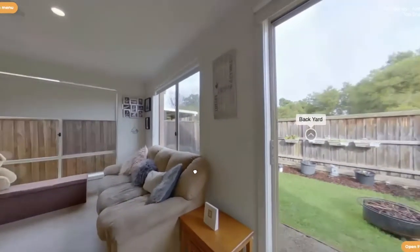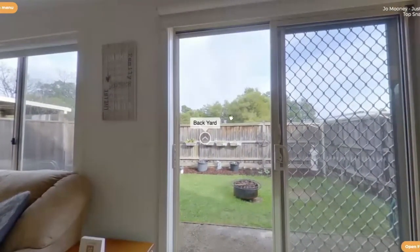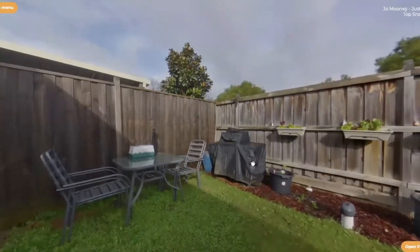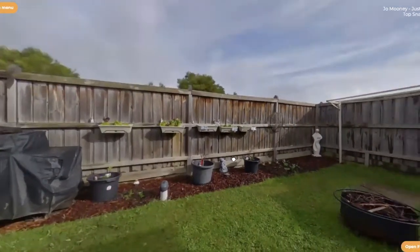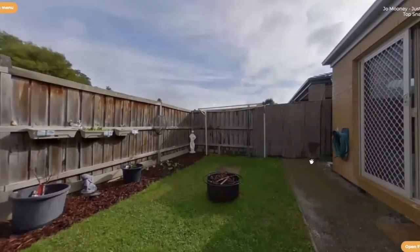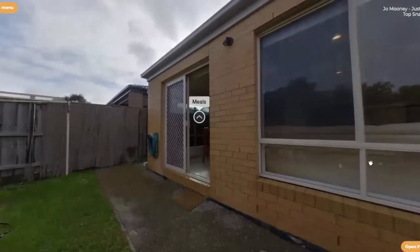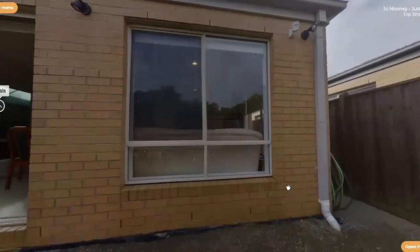Then outside is just enough. And even better is there's no neighbour to the back here either, which is nice. So you've got a nice grassed area here. So there's ample room there for kids, pets. And in here, we actually have a little bit of a garden going and all finished down the sides as well.